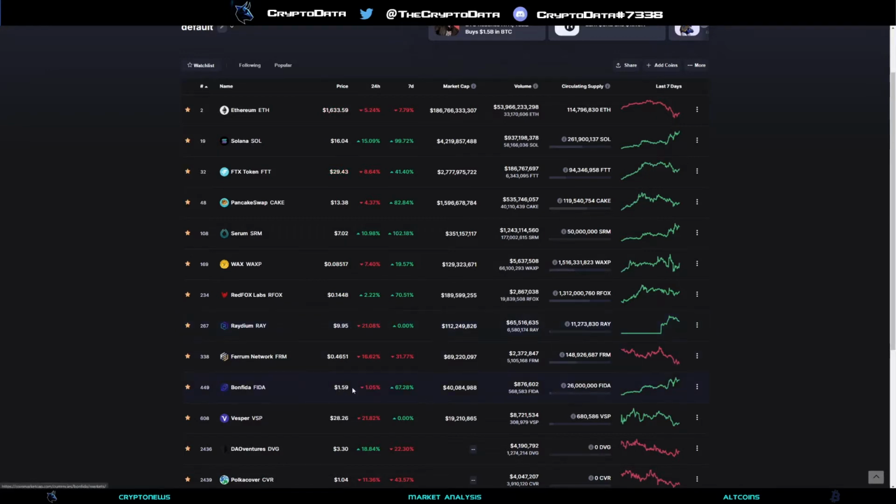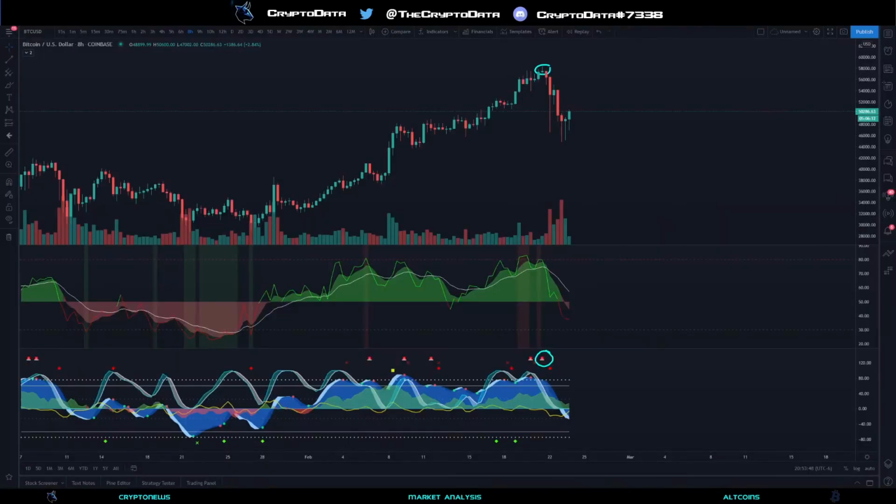And then FIDA here is down only 1% to $1.59. And then FTT is down 8% to 29.43. But again, a lot of these coins are recovering. Solana and Serum are doing great for our portfolio. So again, those DeFi coins are super good to have and ones that I think are going to go very far in the future.